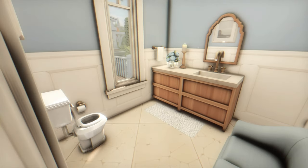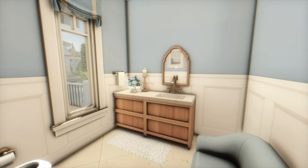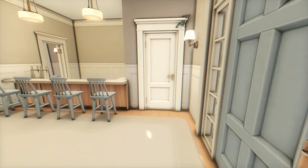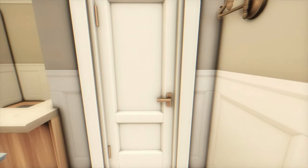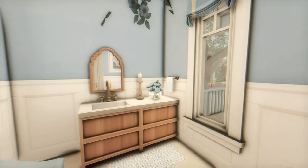And this is just so pretty and simplistic, which I really love. I love the use of the blue and the wood tones as well, and just the furniture choices, which is really nice too. And then going back towards the entrance, there's this other door here. I think this leads to another bathroom as well, which is just the same as the other one.